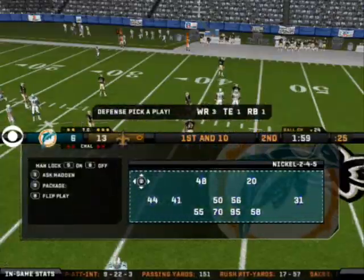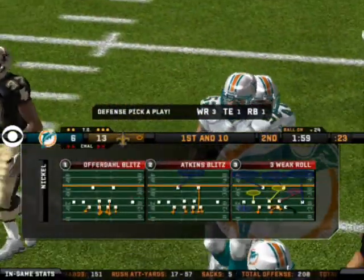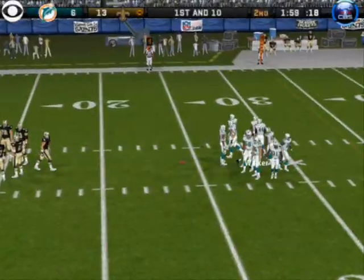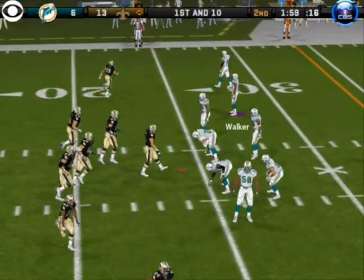Now you have to decide if they just want to run the clock out or they want to drive it down in field goal range. The Saints will start the drive at the 24-yard line.